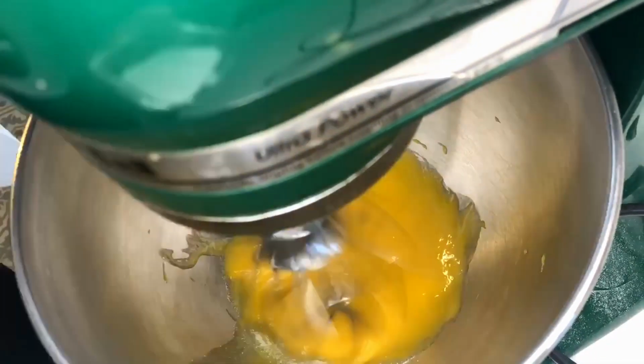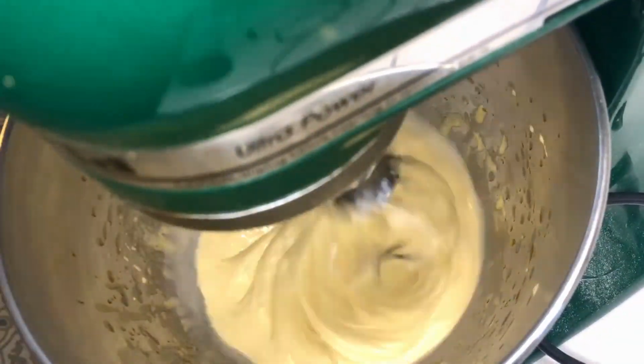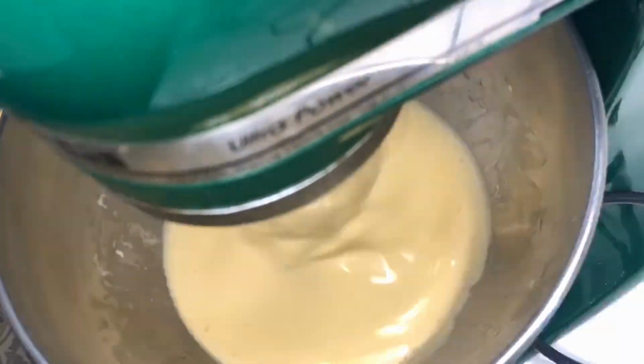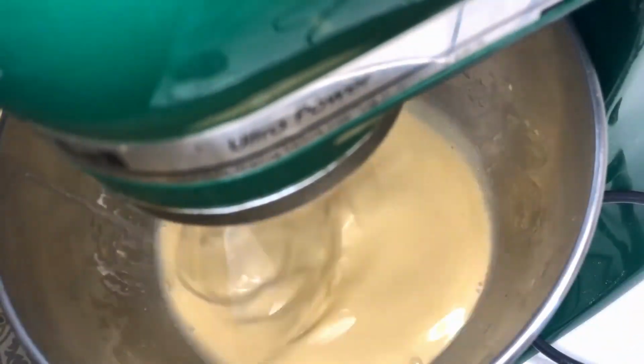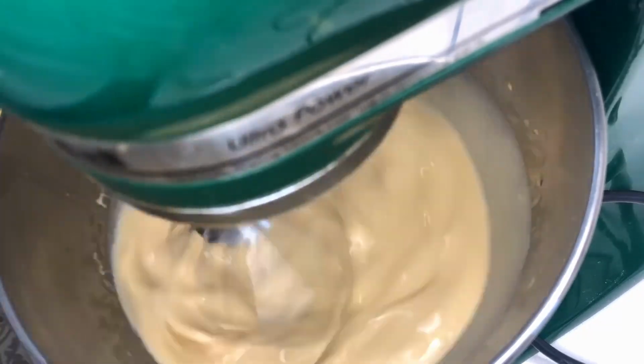Step 3. Beat the sugar and the egg yolks together until it has a creamy consistency and appearance. Slowly, very slowly, move on to step 4, where we add the liquor into the yolk mixture, and this should take approximately 30 minutes to get it mixed in properly.